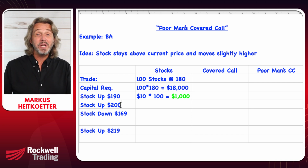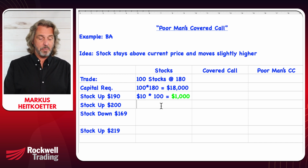So you probably know already this, but stick with me because I want to show you the exact comparison of why it would make sense to trade a covered call, and also what the heck is this poor man's covered call and when to trade this. So if the stock goes up from 180 to 200, you would make 20 times 100. So you would make $2,000.